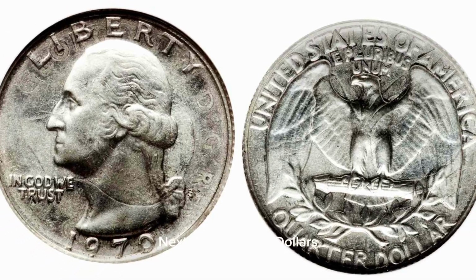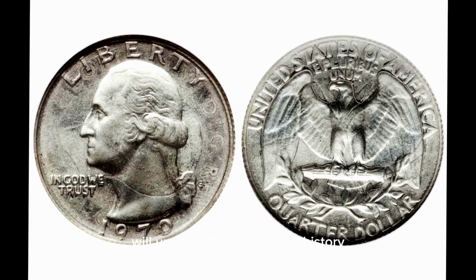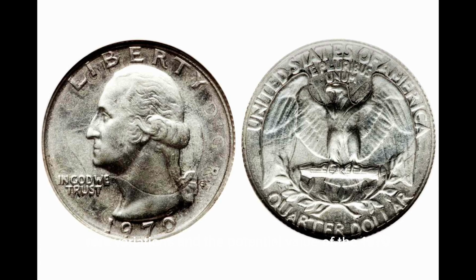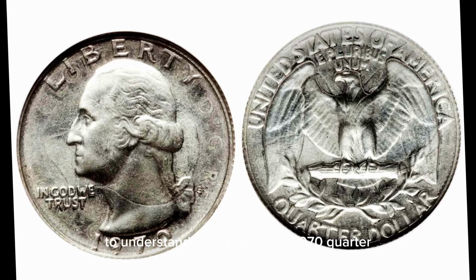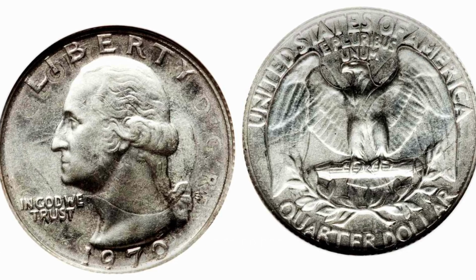Next, 1970 quarter dollars, United States of America. We will uncover the fascinating history, rare variations, and the potential value of the 1970 United States quarter dollar coin. To understand the value of the 1970 quarter, we first need to go back in time.